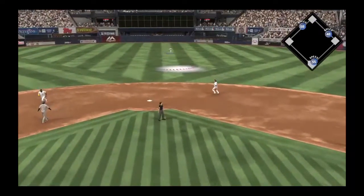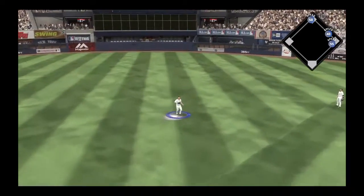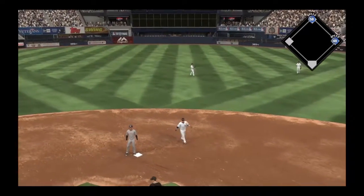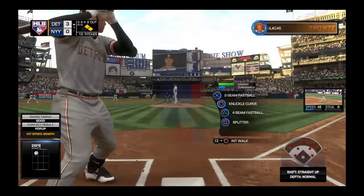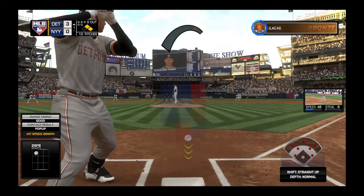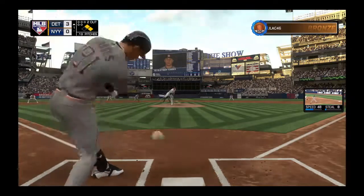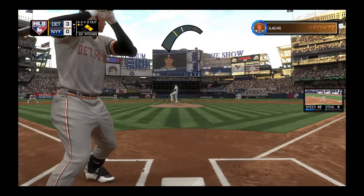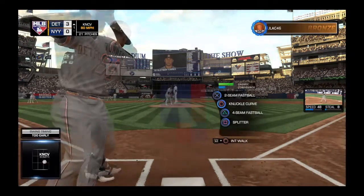Swing and a little blooper to center. Peterson moving to his left. And that's the second out of the inning. Digging in now, Torres. He'll get to take his first cuts here. Number 81. First pitch coming. Here it is. Late that time for a strike. Couldn't wait back. A swing and a miss.